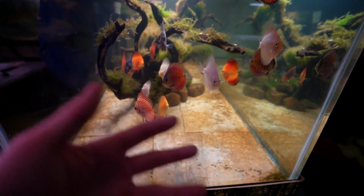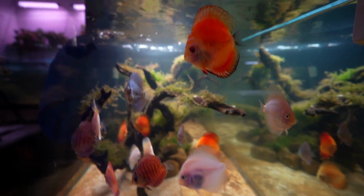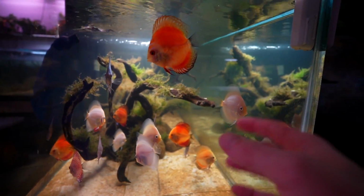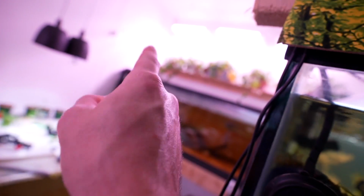They keep darting because I talk with my hands, sorry. But yeah, absolutely love this tank. Every tank I'm setting up now, I want it to be the centerpiece of everything. Wait till you see what I'm doing over here. No. Wait till you see what is inspiring me to do next over there.